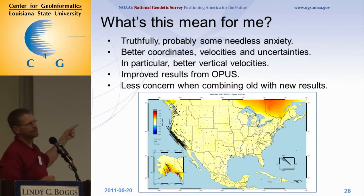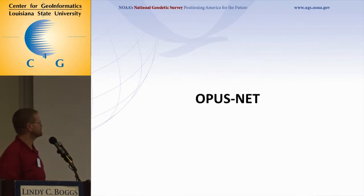And in particular, because this recent solution spans so much data, everything that's knowable about that data set the global community's tried to know, and we've taken into account discontinuities, earthquakes, and antenna changes and things like that. We tried to take all those things into account. There'll be less concern when combining old and new data sets. So eventually, you'll be happier as you add more and more data. You use OPUS more and more often going into the future. All right, those are the coordinates.